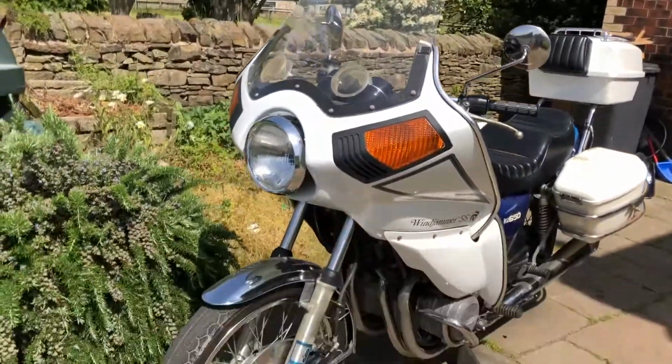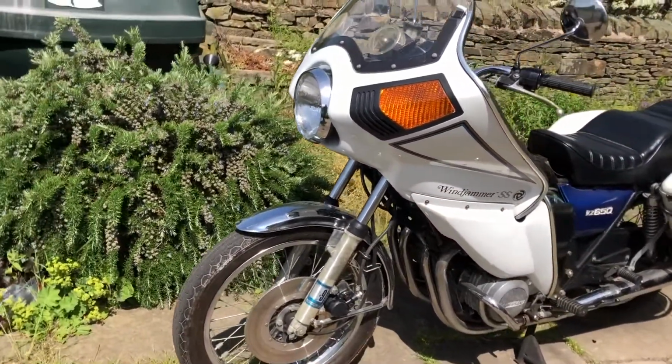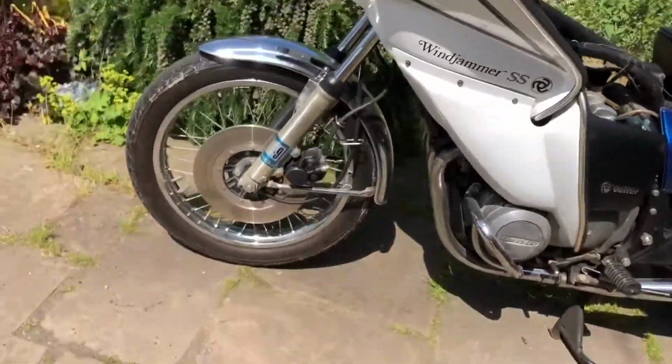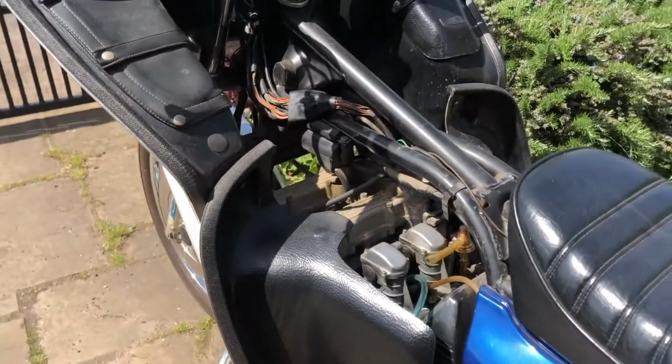Maybe a wee bit gusty, but I think I dare try it. Normally I tear all this stuff off, but this bike is so nicely done that somebody might want it as it is, and it's such a lovely bike. 13,000 miles, runs like a top.